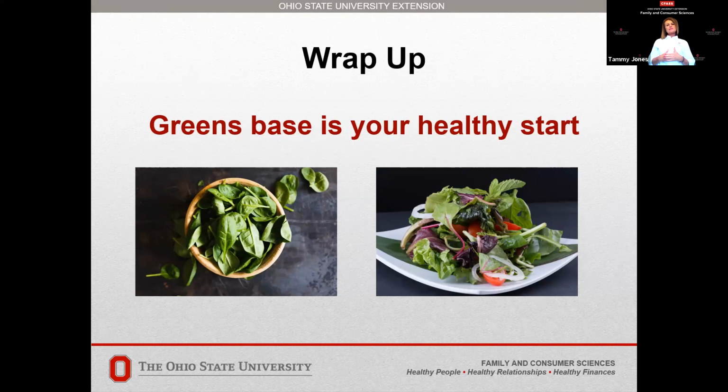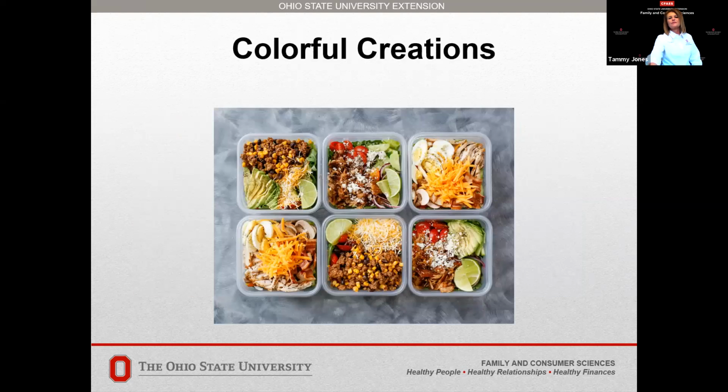But we feel that that greens base is the healthy start. It's the place to start, depending on what you like in that. You can change it up one week. You can add in the iceberg, and the next week, no, I think this week I'll use romaine, or I'm going to use a spring mix. So it's whatever you enjoy eating. Arugula adds a nice little flavor that's often found in some of the spring mix mixtures that you can purchase. So starting with that base and having it ready is the healthy start.